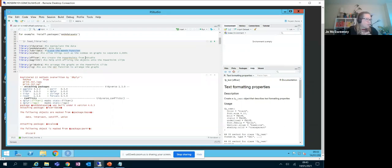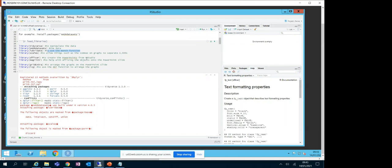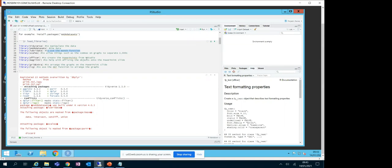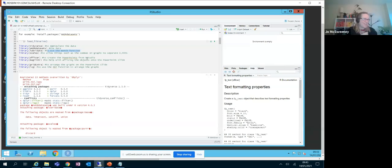Lubridate, I want to use the month function to look at the dates there. What app should I use to open the RMD card when using R Cloud? Ooh, that's an excellent question. I'm not altogether sure. I'll have a look into this now, Joe. Don't worry. I'm working on it now. Sorry, was delay. No worries.